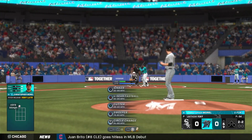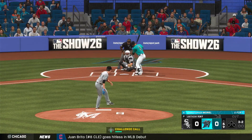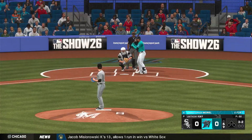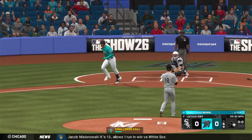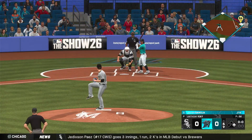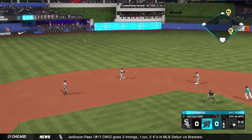He's been pitching well, but going through this middle of the order a second time, we'll see what kind of adjustments are being made. The next offering misses. Ball 3. That one misses. So a leadoff walk. Up next for the Marlins, digging in, Javier Sanoja. Grounder to second.